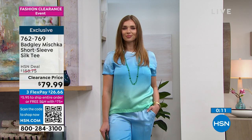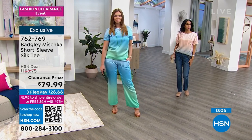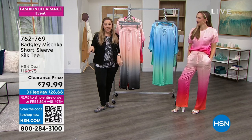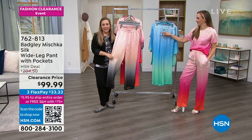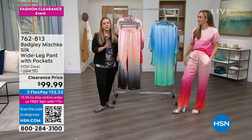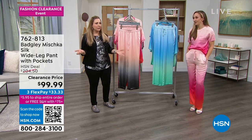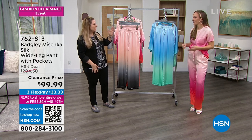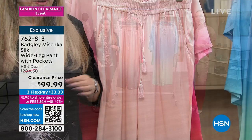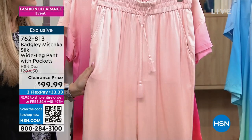The pants are also 100% silk and they are also washable. Dagmara's on the runway wearing them. The top is item number 762769. Then we're gonna talk about these gorgeous pants. You can wear the top and bottom together, or wear this with other things. These were originally $204.50, and I can see why it was on clearance. It's not the average price we see here. It's probably the average price you'd see in a department store, but our prices are way, way lower. So the fact that this is half price, 100% silk, and a Bajli Mishka, this is a steal.